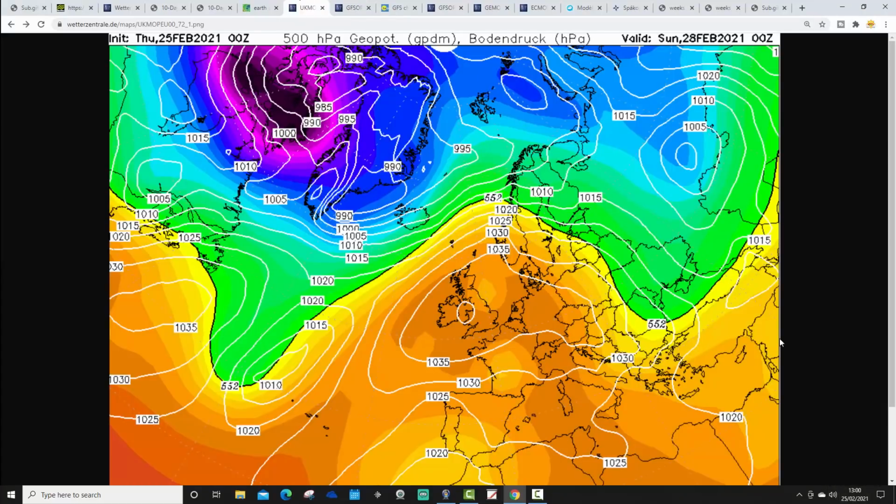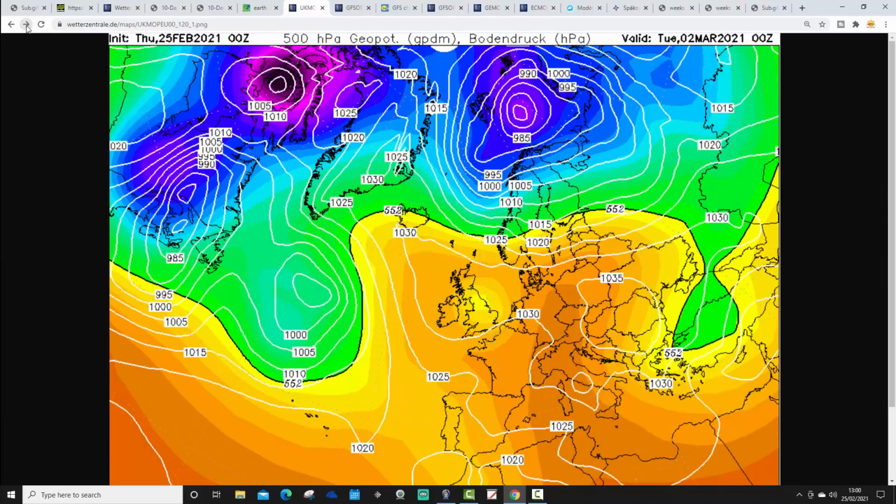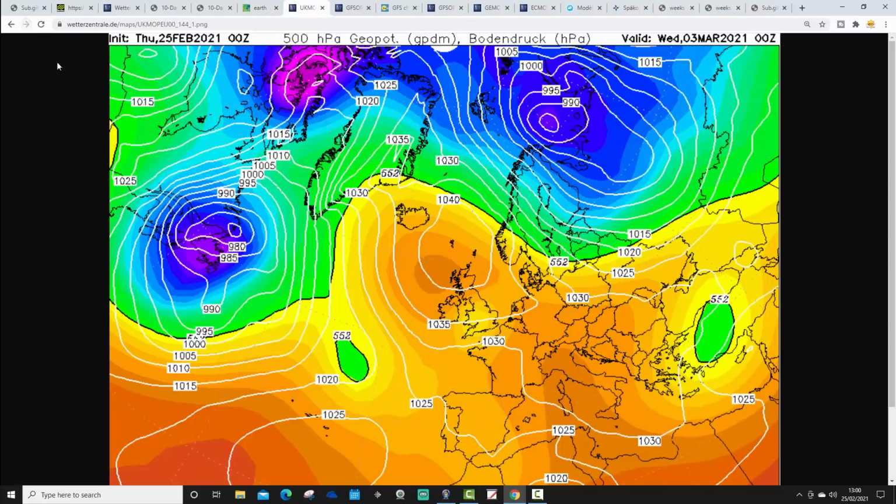Right, let's have a look at some data then. This is how the UK Met is looking for Sunday, under a ridge of high pressure, so obviously going to be high and dry, plenty of fine weather to come then. The high pressure still dominates into Monday, and it's still there on Tuesday. It actually repositions to sit to the north of Scotland by Wednesday.